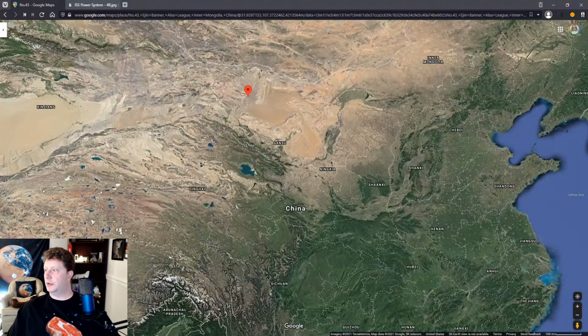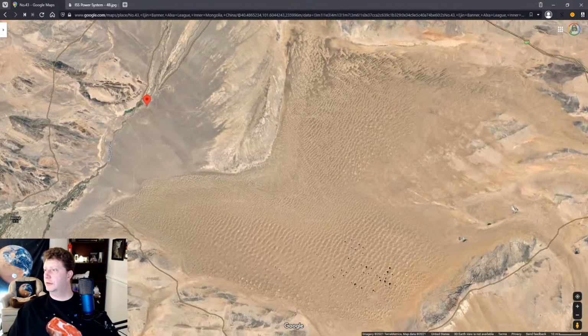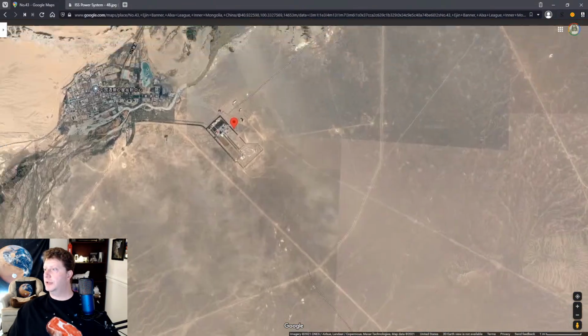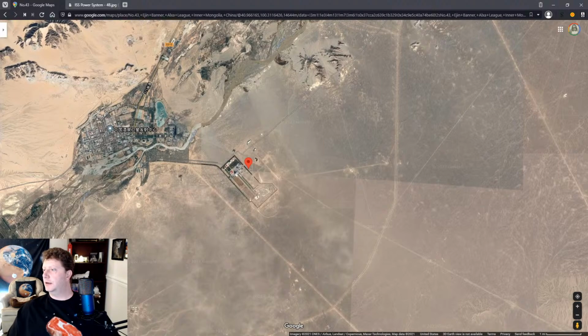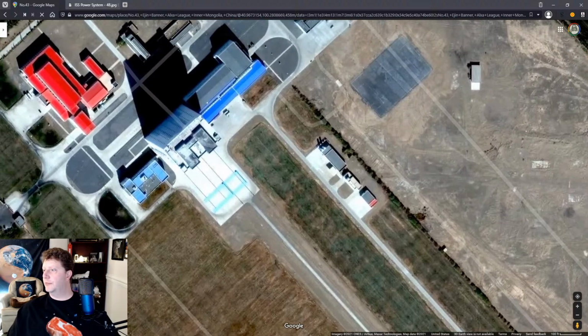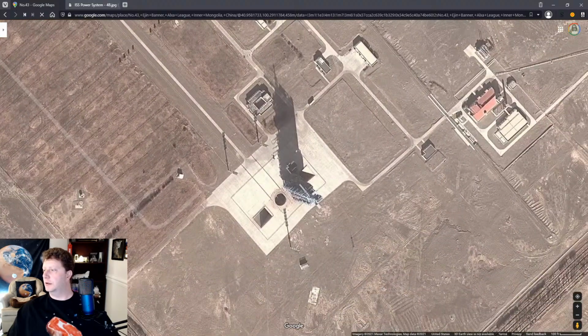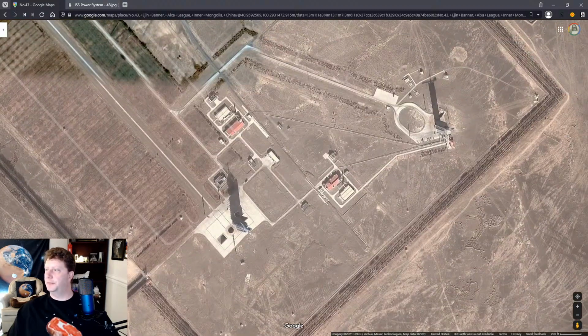Here, let's zoom in a little bit. So here we have a big desert, and over here we have, I have no idea what that says, but here we have the actual vertical assembly building and 2 launch pads. Jiuquan Satellite Launch Center.